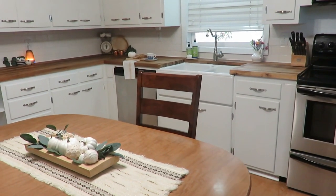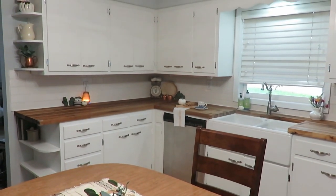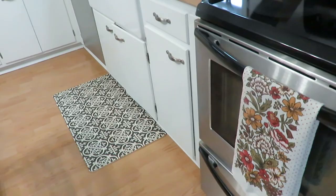Counters and table have always been very minimal. I like little clutter on my counters. So again, just adding those touches of eucalyptus, a little mustard color, some white, and some copper.